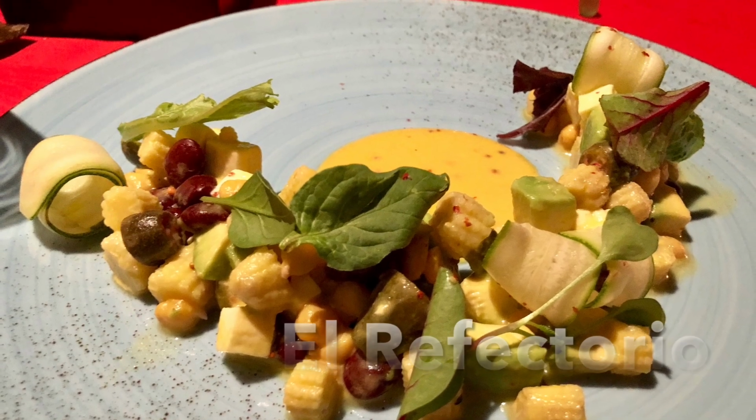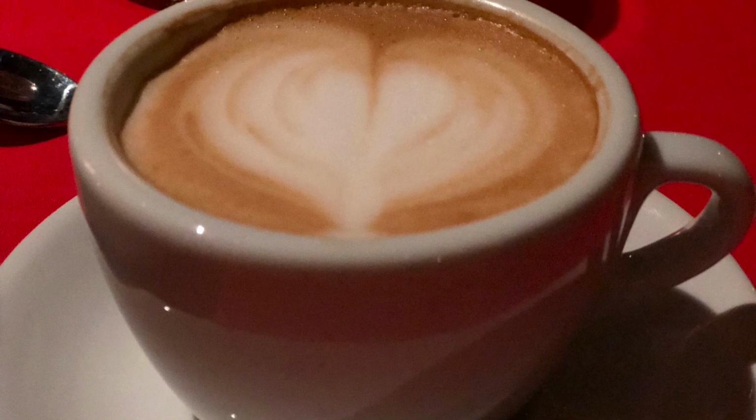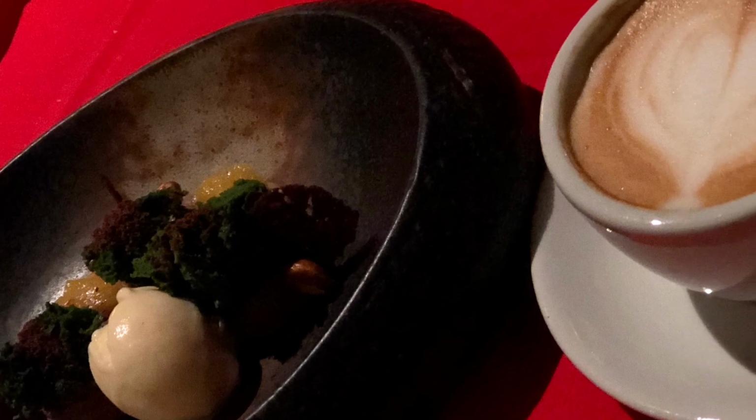The restaurant at the hotel called El Refectorio was outstanding. The ambiance, the food, the presentation, everything was absolutely high class and scrumptious. Exhausted, and it was time to sleep.